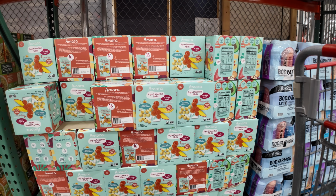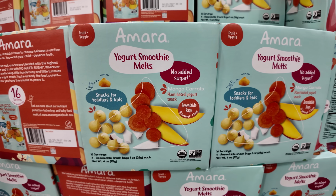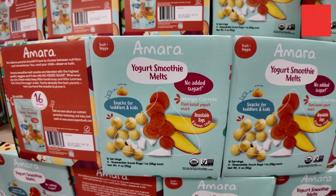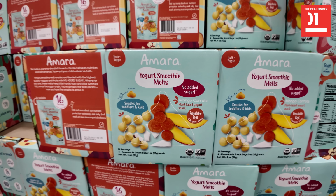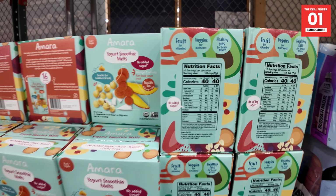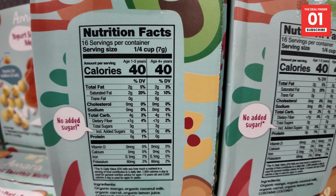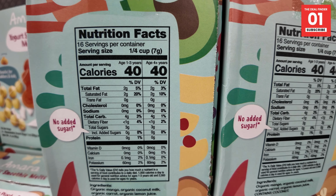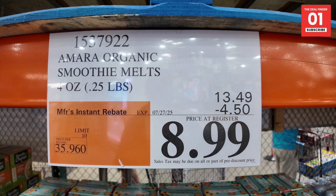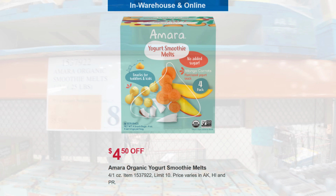Starting the video off in the number one spot with super simple ingredients from Amara, we have their yogurt smoothie melts. Now these do have pretty great reviews, no sugar added, which a lot of people love. Also, the simple ingredients does make it pretty attractive here. We have the macros on the back, 40 calories for a quarter cup. You can see there only 4 grams of carbs, 3 grams of sugar, no added sugar and no protein. And today for Costco's Hot Buys, they're taking $4.50 off the price, bringing it down to $8.99.